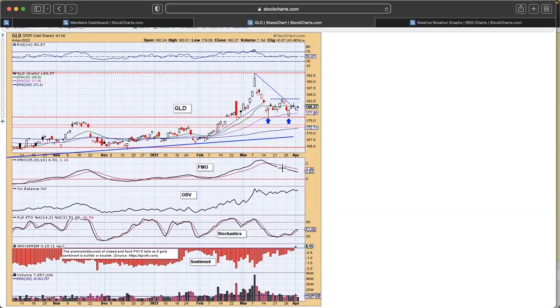You can see that the PMO is still in decline. And really that's because there is no momentum here. So it is just sort of pulling out of that overbought condition. This consolidation is offering it the opportunity to come out of overbought. And it does look like it wants to make that turn. And if the RSI and stochastics are correct, we should get that turn.